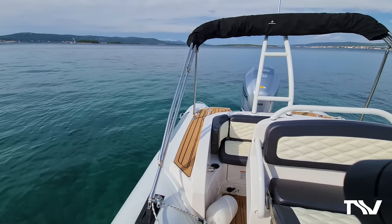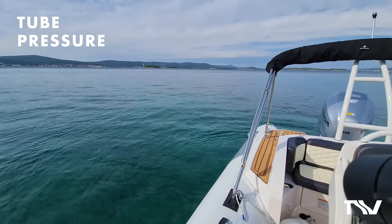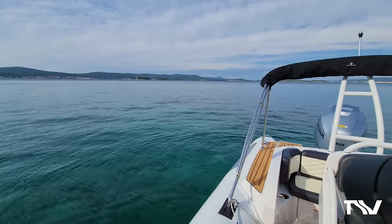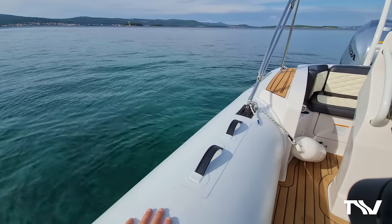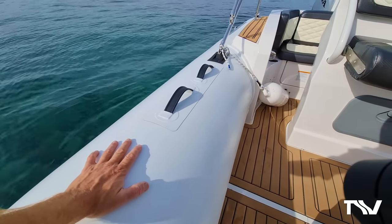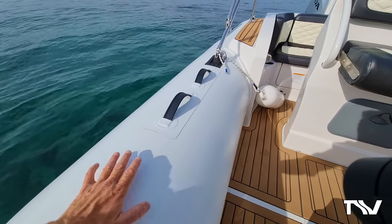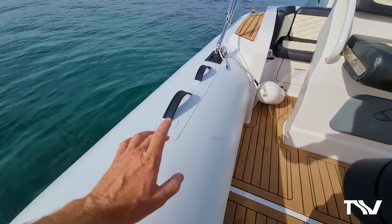I think I want to talk to you now about tubes. Now, on a RIB, your running pressures are very, very important for prolonging the life of your boat. I cannot stress enough running pressures, okay? So we have a working pressure of 3.2 psi, okay? 3.2 psi, they should be solid. Okay, you can get pumps now, electric pumps or even manual pumps with visible gauges that give you your pressure.